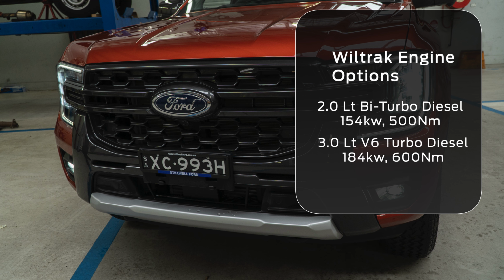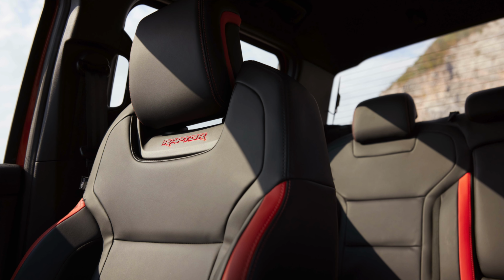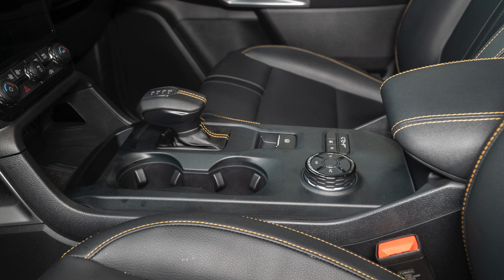Heading into the interior, you do have a Sedona orange accent through the whole car, and you've also got bucket seats. The bucket seats also have Raptor branding in that Sedona orange color. The Wildtrak has its own branding, the Wildtrak stitching, and that will be in the Lux Yellow color. The Wildtrak also does feature Lux Yellow accents through the whole interior.